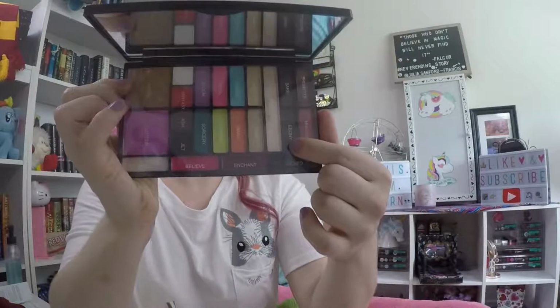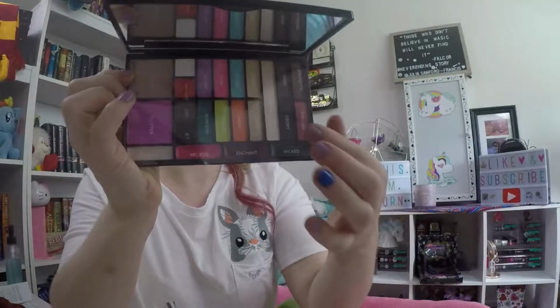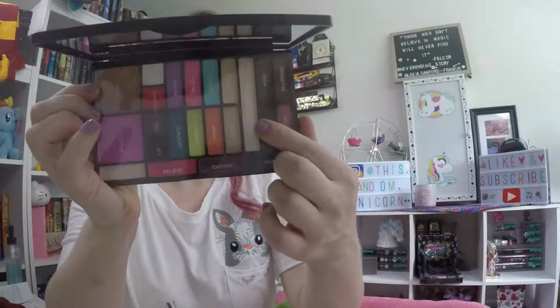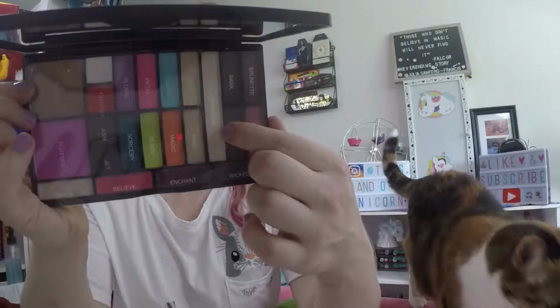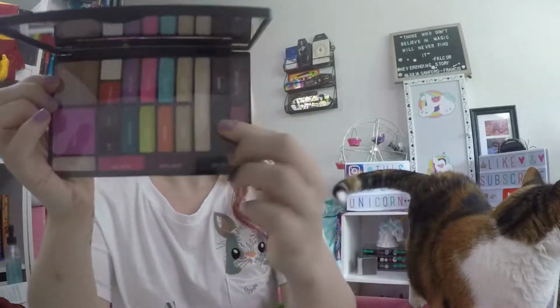And if I remember correctly, because I was reading the pamphlet, which is how I realized that these actually do have shade names, these are supposed to be eyebrow powders, which I already did my eyebrows too, so not gonna happen. But this one here is the highlight, which is the Starlight. Alrighty, and we have these over here too.